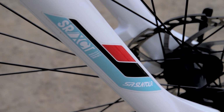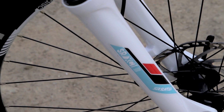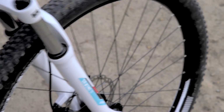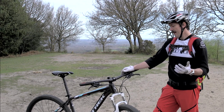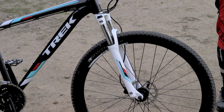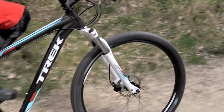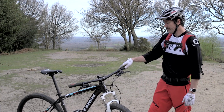It's a Suntour XCT. It's got 100 mil of travel. Now, while that doesn't sound like a lot, it's more than enough on a 500-pound hardtail. It's pretty sensitive, so it takes the edge off the bumps and stops your hands going numb. And it can handle the bigger hits, but you definitely notice that it's not the same level as you get on a 750-pound bike or a 1,000-pound bike, so it gets a little bit more rowdy and a little bit out of control, but it does a pretty good job.